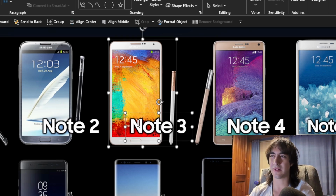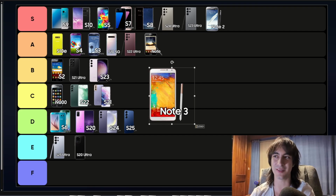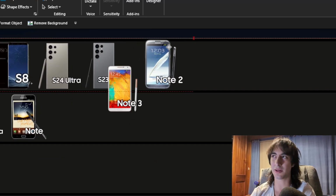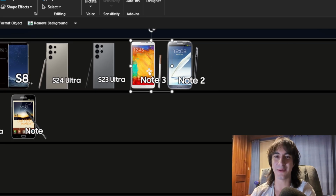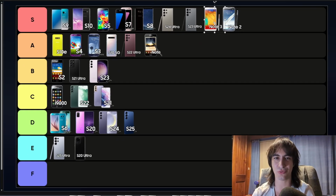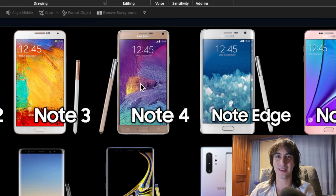Pretty much Galaxy Note 3, kind of a banger. If you owned this phone back in 2013 when this thing released, you would have been a very, very happy person. Unless I'm missing something, I'm going to put this above the Galaxy Note 2 in the S tier. This is going to be a very common theme with the Galaxy Note phones because they're kind of amazing. Yeah, Galaxy Note 3, S tier. Unless there is something crucial that I'm missing, again, feel free to let me know in the comment section down below. Next up, we have the Samsung Galaxy Note 4.